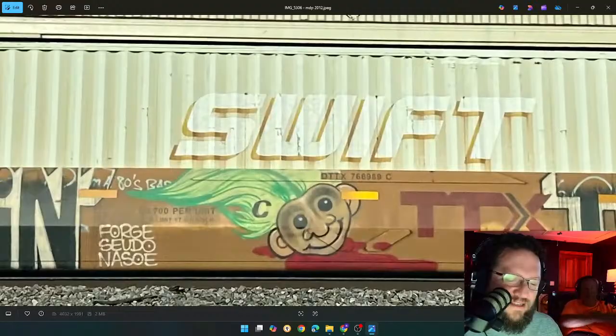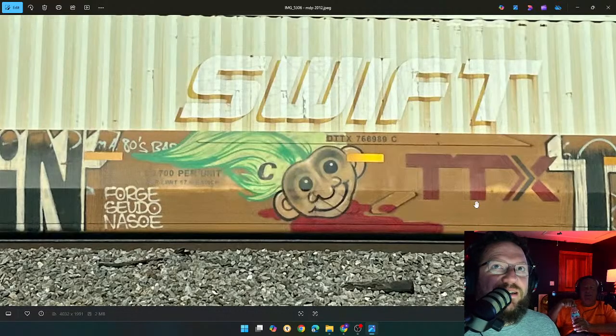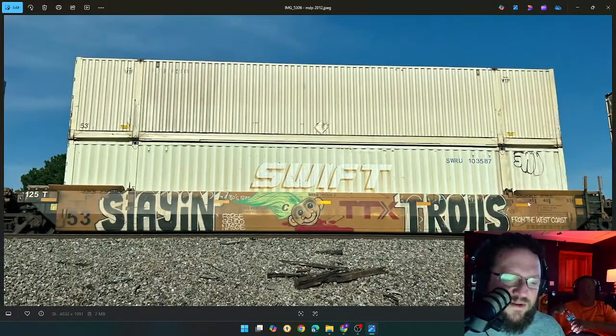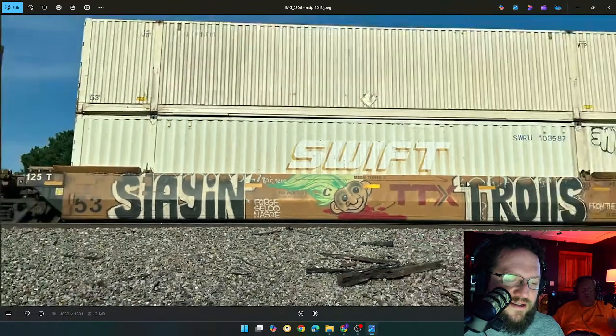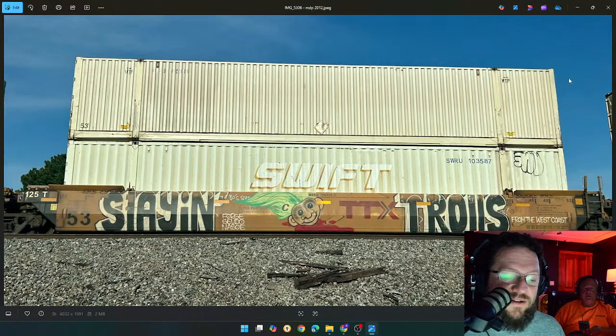Hey, it's a troll. You used to have those, you put those on your pencil. Yeah, back in the day. Yeah, in the 90s, we had those too. I had them as a kid. I actually know what you mean. That's really good. Look at the two different greens they used and how much shading there is. That's very much a troll. Slaying trolls. Oh, yeah, because it does have a pool of blood. So, slaying trolls from the West Coast. And I guess Forge Suedo Nassau is the guy's name? I don't know. Anyway, slaying trolls. That's pretty good. That's a strong contender. Yeah, I feel bad for the troll, but maybe he had it coming. Bad troll.